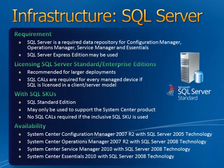And you have got to think about how SQL is licensed. If it's licensed per processor, then that's fine. You just buy your processor licenses and SQL is sorted. If you are licensing SQL through the server CAL licensing model, then SQL CALs will be required for every device that is being managed by those System Center products.